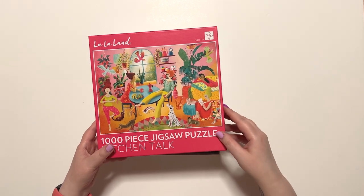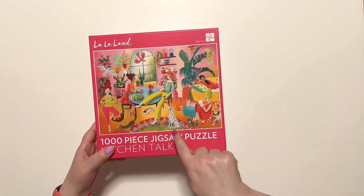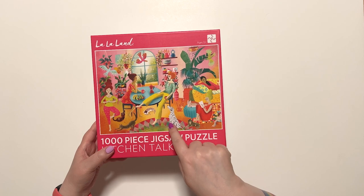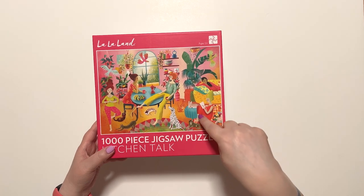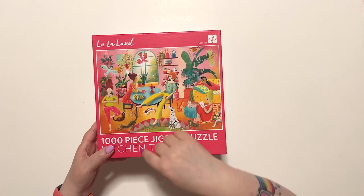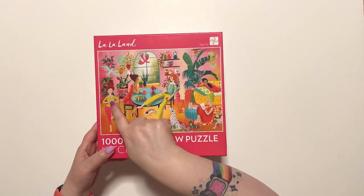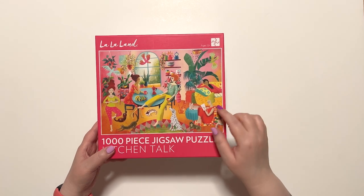So I think some of it will be a case of picking out, I should be able to find the Dalmatian and maybe this teal blue of this little stool and the table, might be able to find the window, maybe these yellowy green pants and her top, maybe some red or the plant.